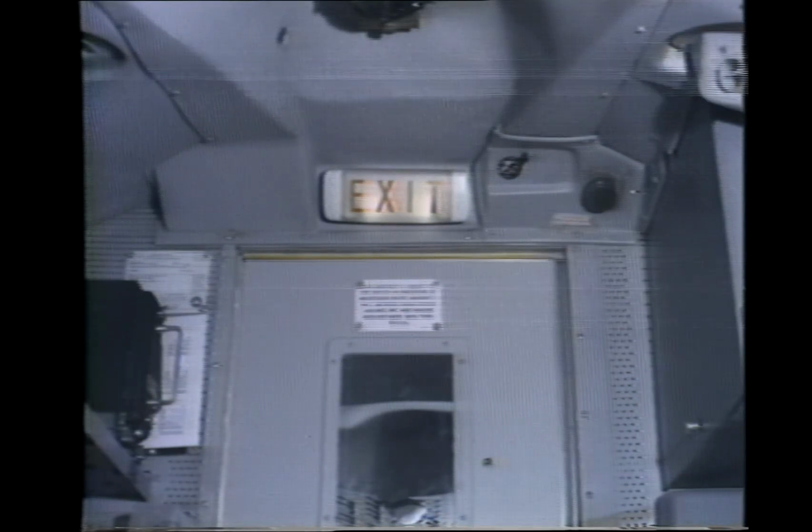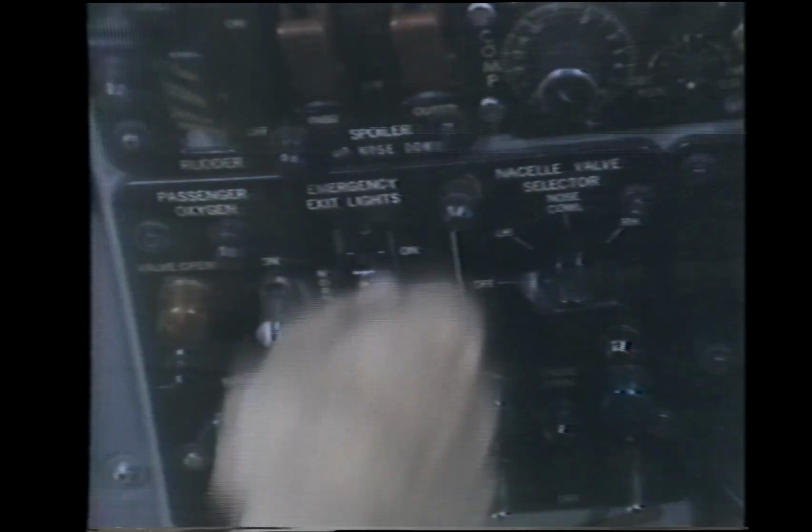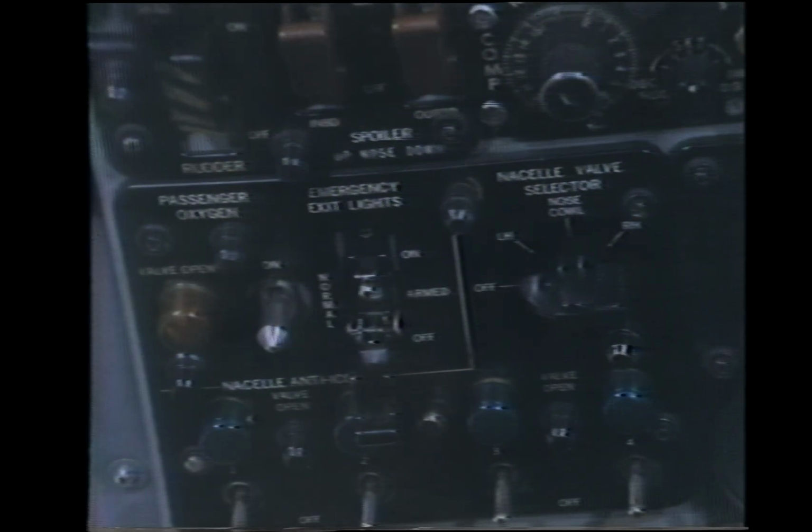The following emergency lights will automatically illuminate with loss of aircraft power when the cockpit master emergency light switch is in the armed position. Or they may be turned on with the cockpit master emergency light switch, or the cabin emergency light switch.